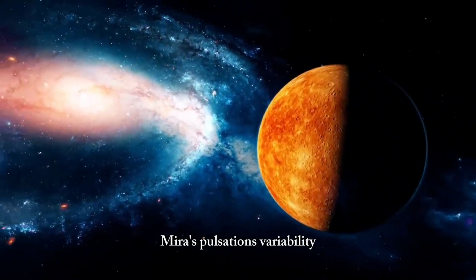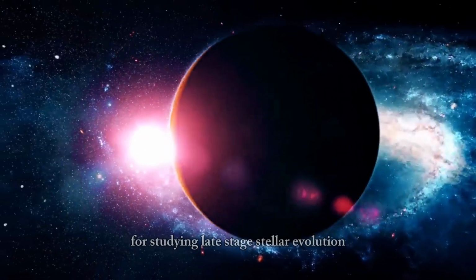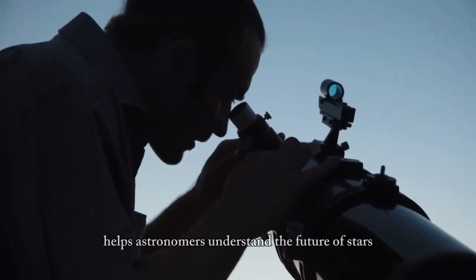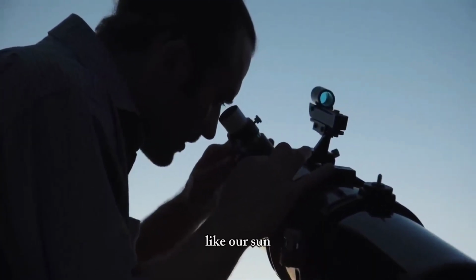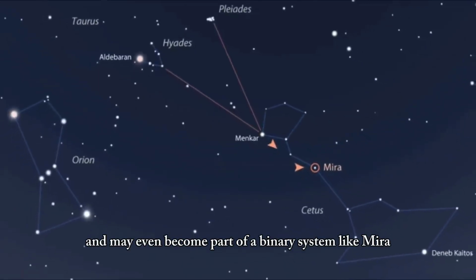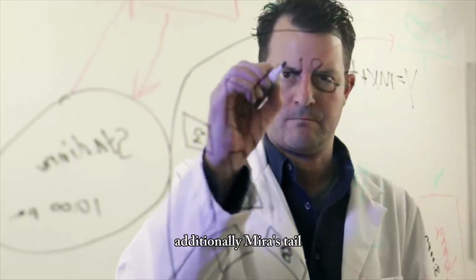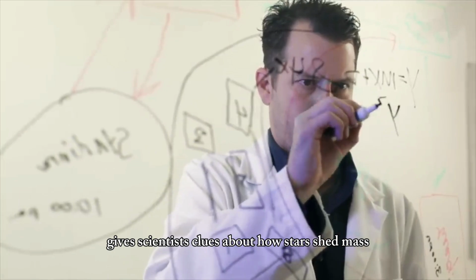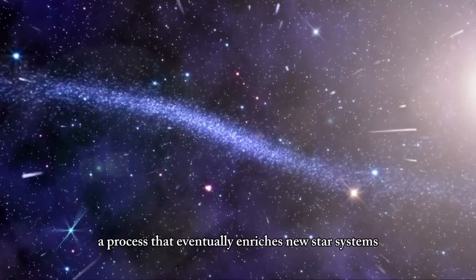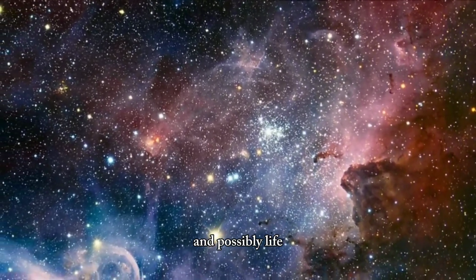Mira's pulsations, variability, and the interaction between its two stars make it a valuable target for studying late-stage stellar evolution. Observing Mira helps astronomers understand the future of stars like our Sun, which will one day go through a similar red giant phase and may even become part of a binary system like Mira. Additionally, Mira's tail gives scientists clues about how stars shed mass and distribute material into the interstellar medium, a process that eventually enriches new star systems with elements necessary for planet formation and, possibly, life.